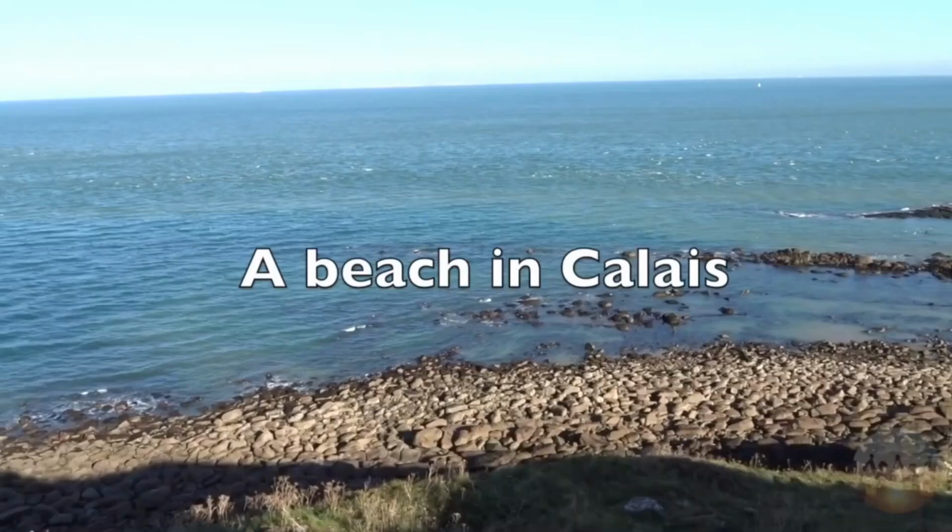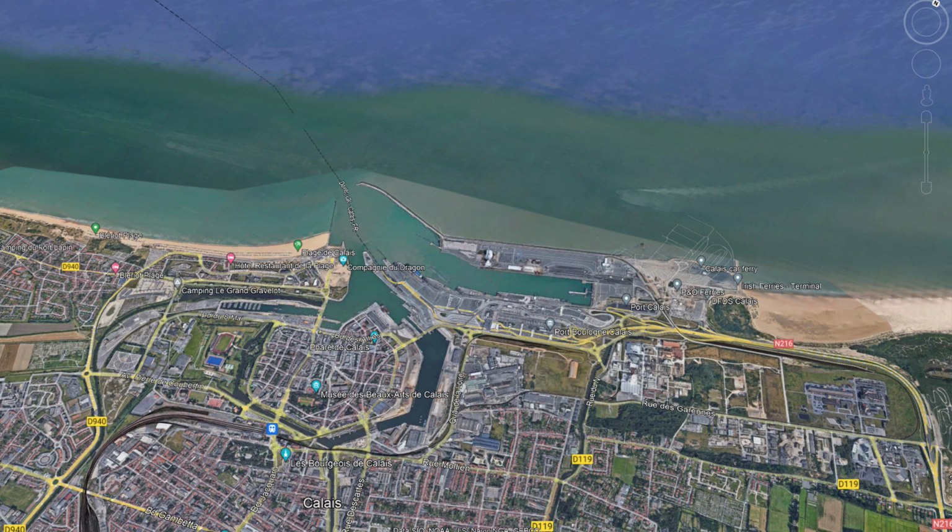So I looked a bit further into this. Was he at the location that he claims? Let's look at that one. And here we have a frame from his video where he shows the beach where he filmed from. And as you see on this image, there are sand beaches closest to Calais. On his beach it was stones and rocks.